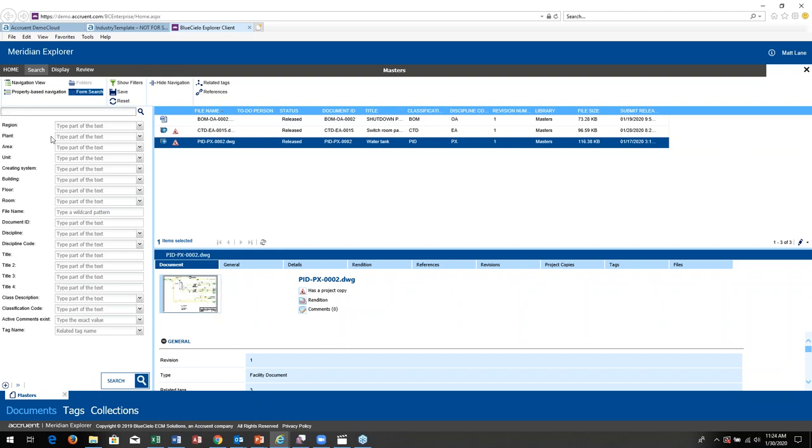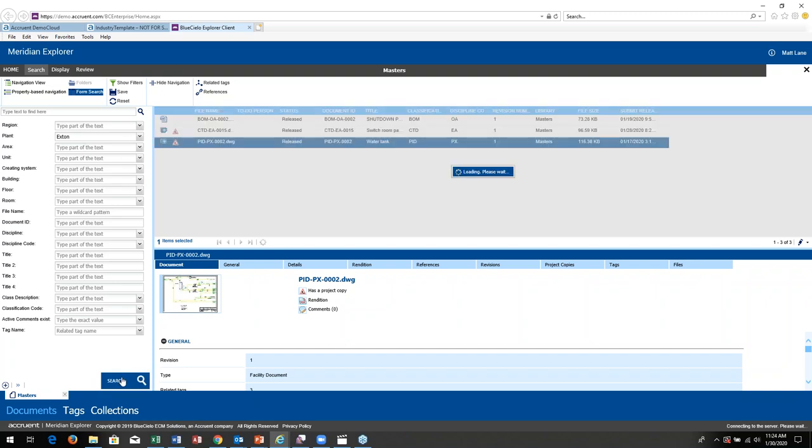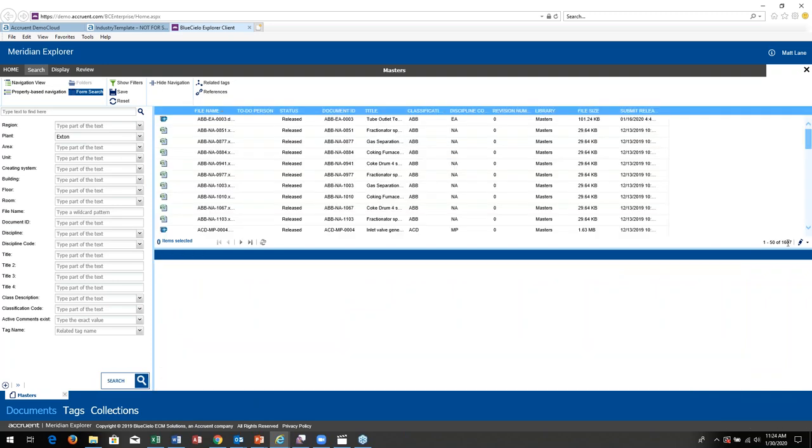Or this interface has kind of a nice guided search. So I could say, I know I'm in the Exton plant. I'm in the iron factory building. Well, in fact, let me clear that. I'm just going to say Exton search. And that returned 1,607 documents. So I can narrow this down and say, well, I know I'm in the iron factory building, and that narrows me down to 730 documents.